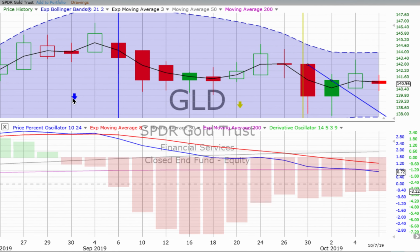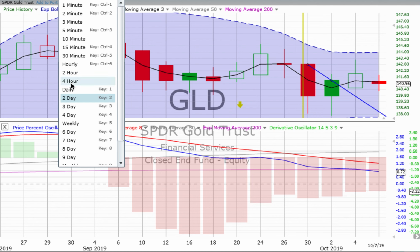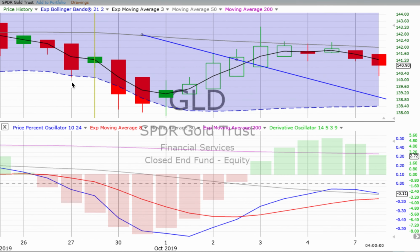We go to the two-day chart. We see that we have a red spinning top, which means indecision, tending down, price percent oscillator heading down, derivative oscillator losing a little bit of downward momentum. Continue to keep our eye on that, see how that candle finishes out on Tuesday. And we look at the four-hour chart, and again, it's heading down. Is it going to cross over going down and give us an opportunity to jump into a down move on gold? Maybe. We'll wait and see just what gold presents to us.